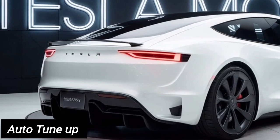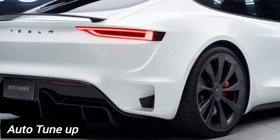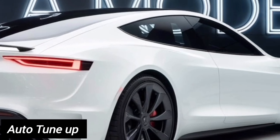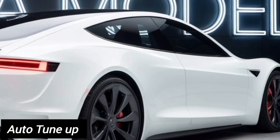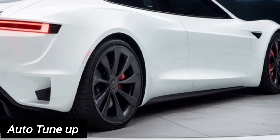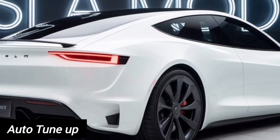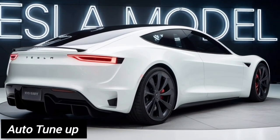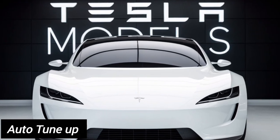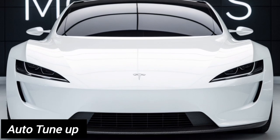Safety is another strength. The Model S comes with Tesla's Autopilot as standard, offering advanced lane keeping and adaptive cruise control. The full self-driving package is optional, and while it's not truly autonomous yet, it can handle highway merges, lane changes, and even city street navigation in certain conditions. Whether you love it or distrust it, Tesla is pushing the boundaries of what driver assistance looks like in the modern era. Now, let's talk price.